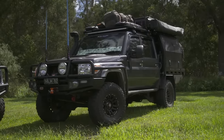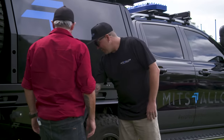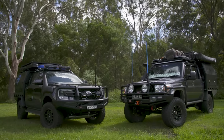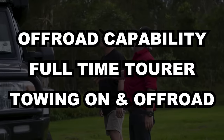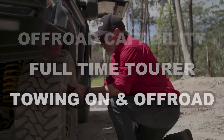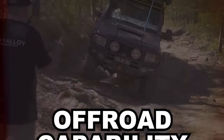Well, I'm here today with Az from Mitz Alloy, who specializes in turning utes like these into tourers. And he's brought along a fully kitted out dual cab model of both the Ranger and the 79. We've got three different categories to test both of these vehicles in. And by the end, we hope to know which one of the two is the better touring four-wheel drive. Let's get stuck into it.